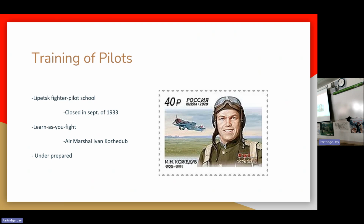So probably one of the most famous people who did really, really well from learn as you fight was Air Marshal Ivan Kozhedub, which is this guy. He got a stamp, which is pretty cool. And he flew a lot of planes, and I'm pretty sure he was one of the most successful fighter pilots in World War II. But a lot of them were just really underprepared, and the Soviet Union itself was underprepared, as they didn't have a pilot school, and it just wasn't really a great situation.